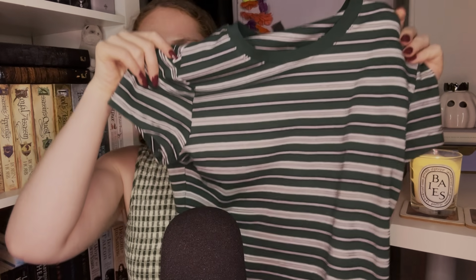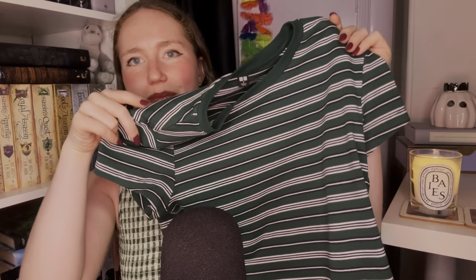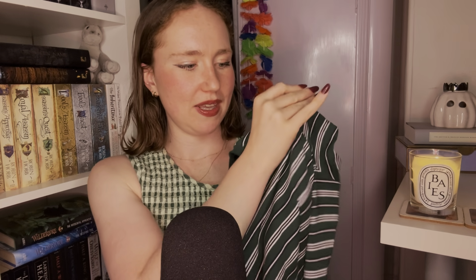this is a little top. It's just a cotton stripy top. I am addicted to stripy tops. I have so many. I did not need another one. But it was so nice, and this is like my favourite colour. This like forest green. I couldn't say no. And Uniqlo stuff is really nice quality. So yeah.